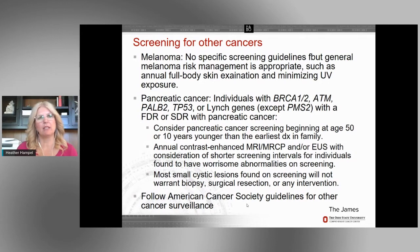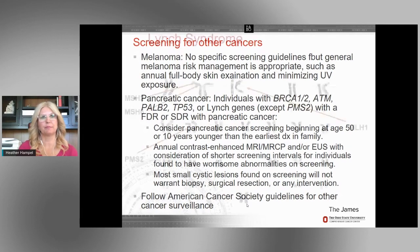Pancreatic cancer screening is recommended for people who have a BRCA1 or 2 mutation if they have a relative with pancreatic cancer. We start that at 50 or 10 years younger than the earliest diagnosis, and they either do endoscopic ultrasound or an MRI to look for any kind of cysts that are concerning in the pancreas. All other screening is American Cancer Society guidelines.